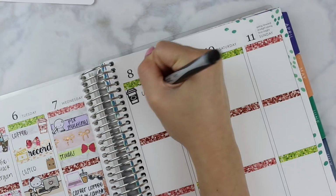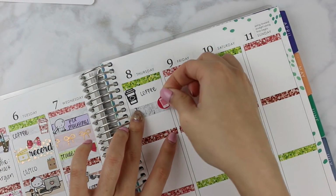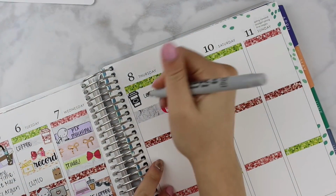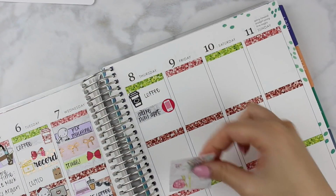But you also have to use a permanent marker to write on it, which is fine because I always use a permanent marker regardless to write on my glossy and vinyl stickers. But just a heads up, if you shop from her, you can't use the gel pens on the vinyl.